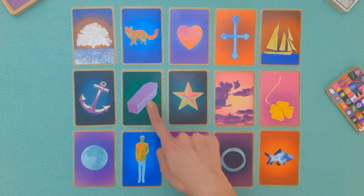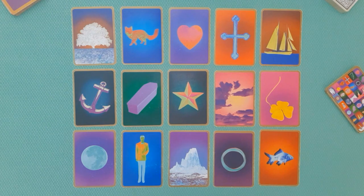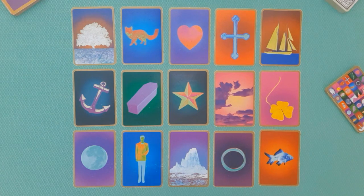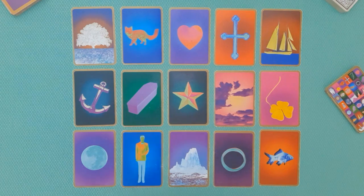We also have this set of knights. We have the ring, coffin, and heart. And there is the man that also knights to the clouds and the heart. So there's a lot of action around relationships in the central portrait here. But definitely overall, we are seeing a lot of success, a lot of achievement. And also, I think, closure and letting go.